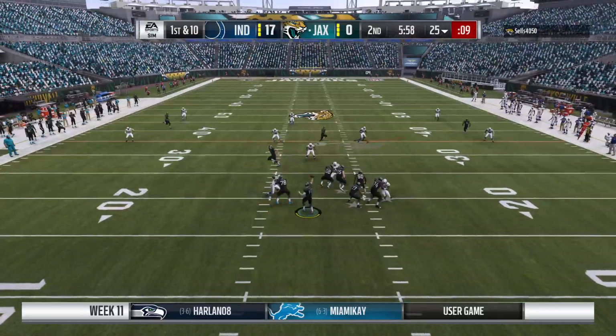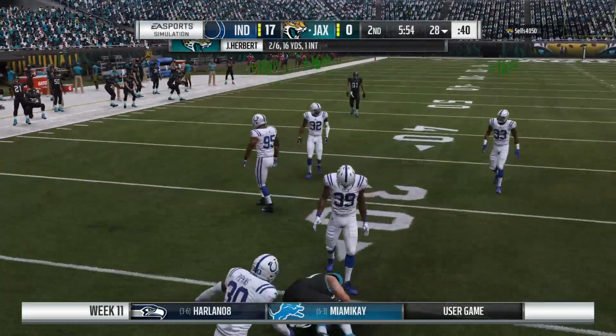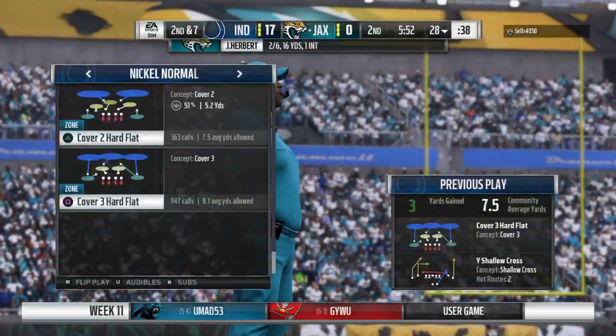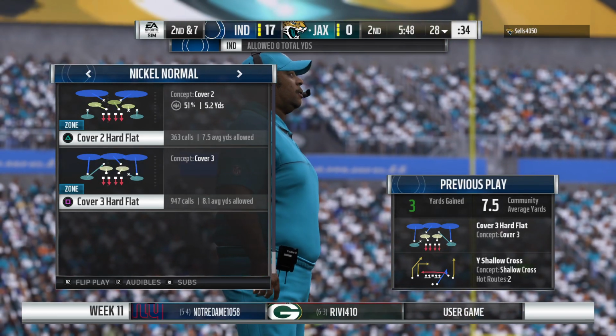They'll come out throwing here to start the drive. It's a short one here, complete to his tight end. And this one will go to the 28-yard line. The completion good for 3, and it's second down.